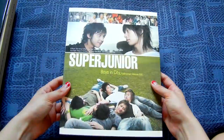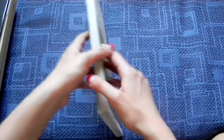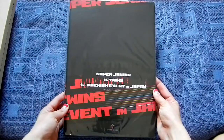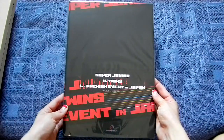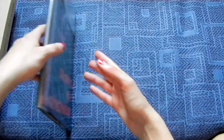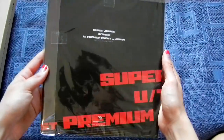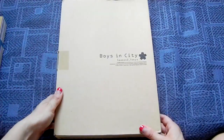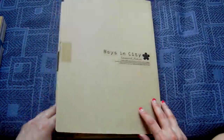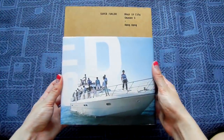Boys in City 1, so Boys in City in Kuala Lumpur. I believe this can be counted as the next one. The first premium event in Japan, photobook. It's very limited. I had no idea it existed before I saw it and I bought it basically. Then here is Boys in City 2, Tokyo. Ooh. Then Boys in City 3, Hong Kong, the heavy one.